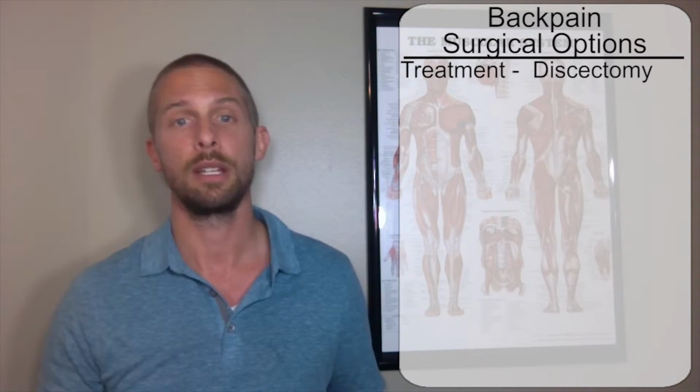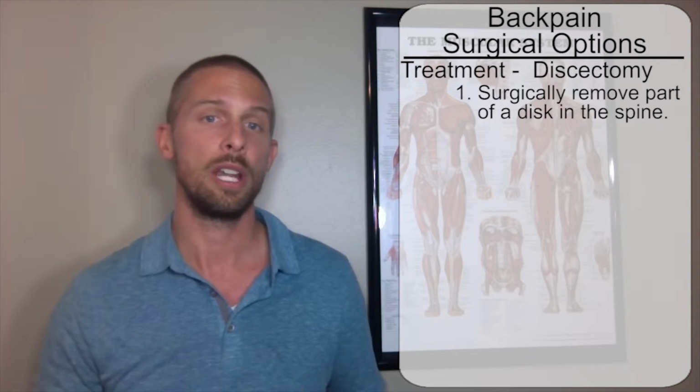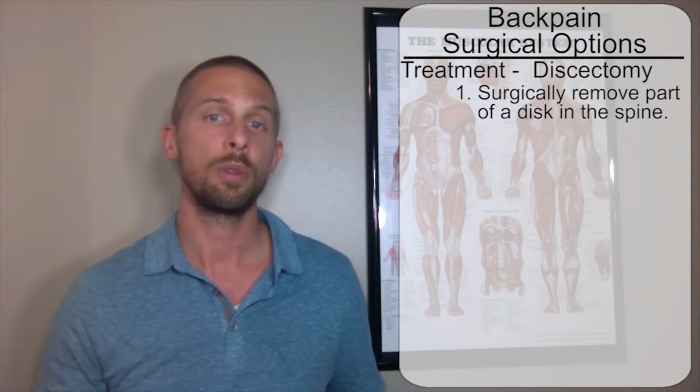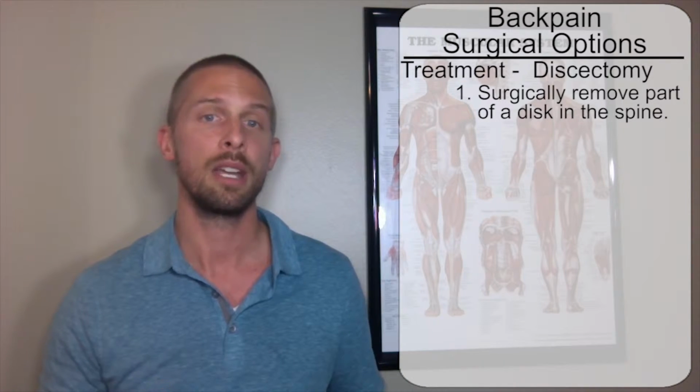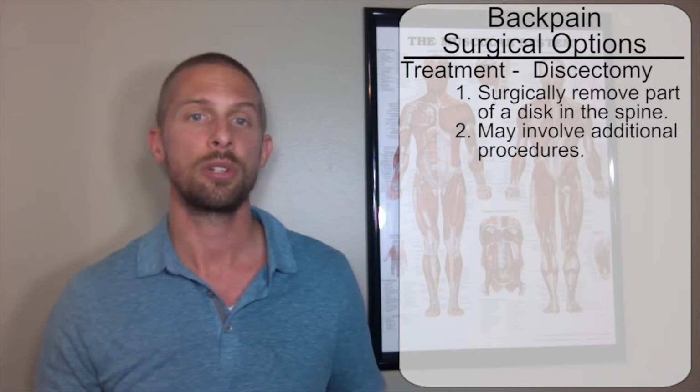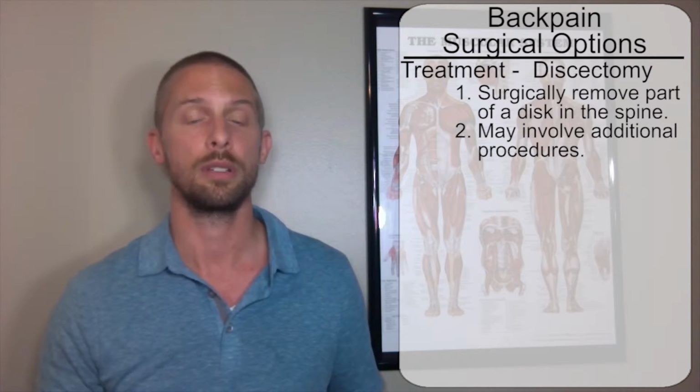First, you have your discectomy. This involves removal of the herniated portion of a disc to relieve irritation and inflammation on the nerve root. It's typically done with a small 2-inch incision in the lower back, and they use tools to remove the portion of the disc that's herniated. It's common to perform this surgery with a laminectomy and/or spinal fusion.